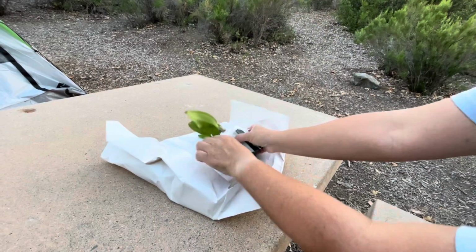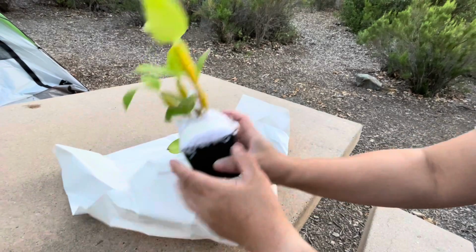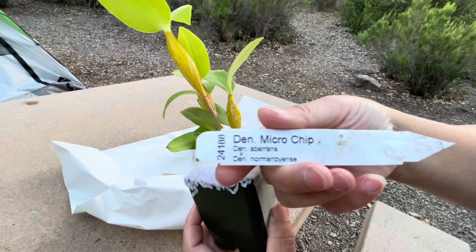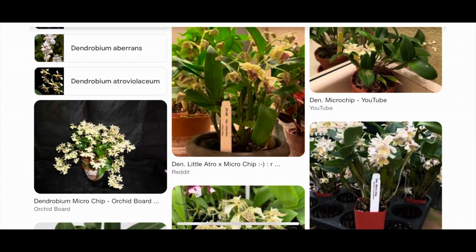The next one is on a recent wish list, and it's available in a lot of places, but I am conveniently here and no shipping fee. So this is Dendrobium microchip, known for many profuse blooms on a tiny compact plant.